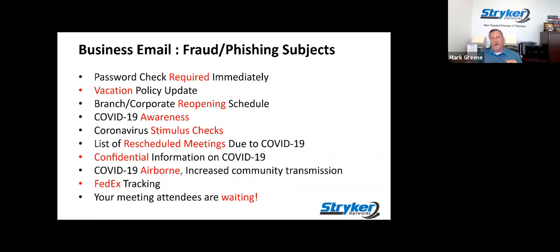"Hey, click here for your Corona stimulus check." "Hey, click here for your FedEx tracking." I mean, there's a million different ways that the phishing emails come in that make you want to react. "Oh, we couldn't deliver a package to you. Click here for a link to do that." And you know, if you hover over the link, it's not a FedEx link. It's not a UPS link. Don't touch it.